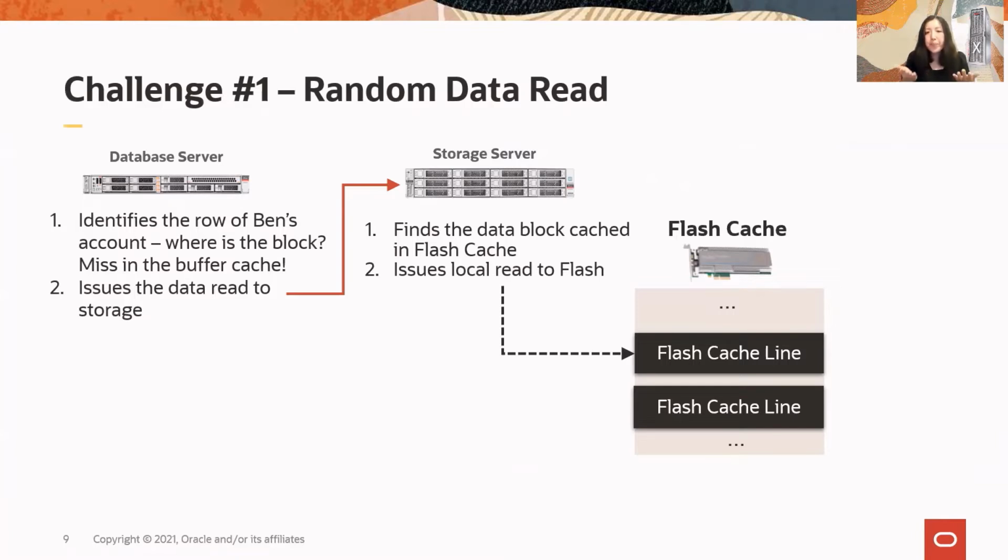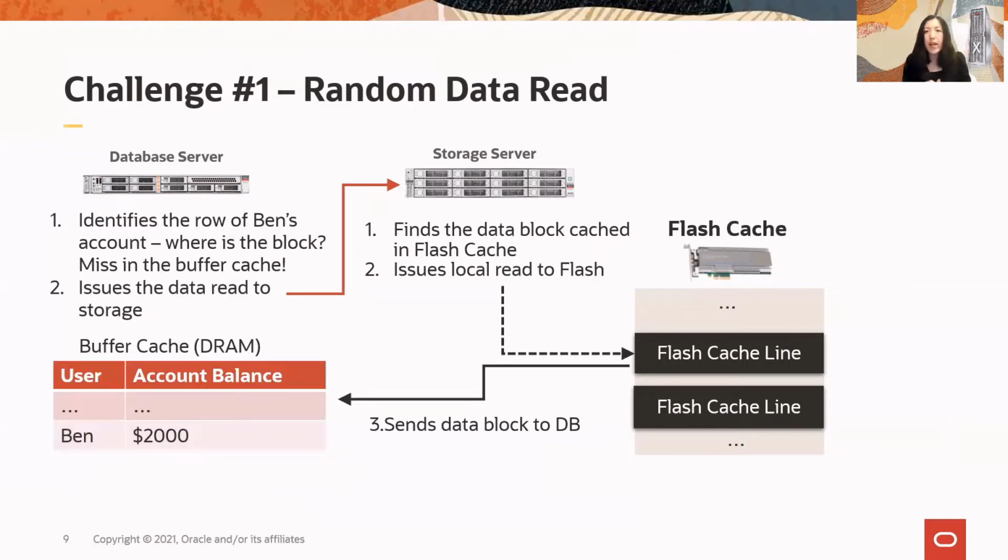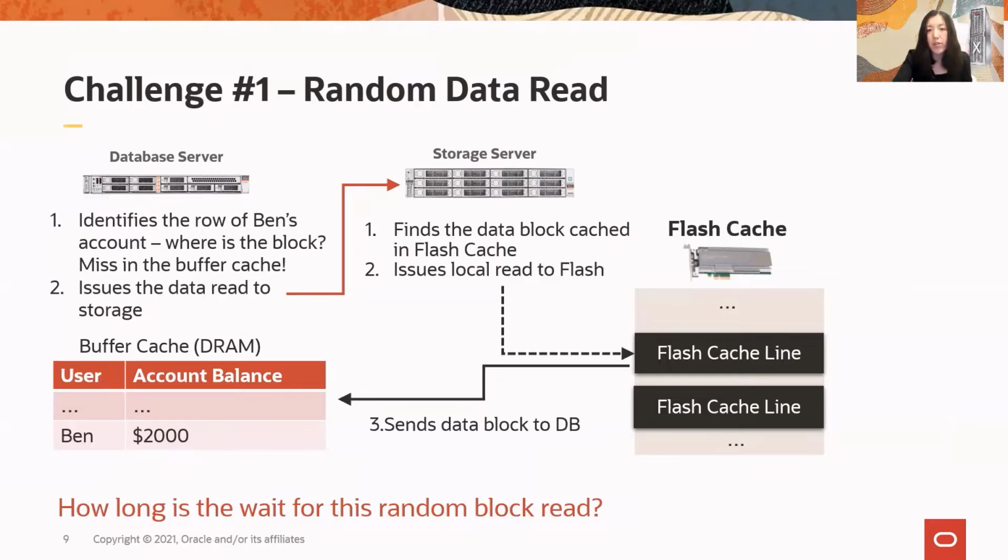So let's say Ben gets lucky. His data was actually cached in a flash cache, front-ending that hard disk. So the storage server is able to actually read that block back from flash and sends it back to the database. And then the database puts it into its buffer cache and it's ready to continue with its processing. So the question is, how long do you think this random block read actually takes? In this case, we actually read it from flash.